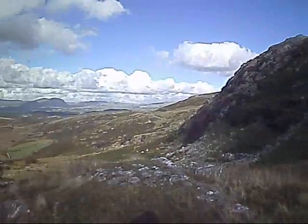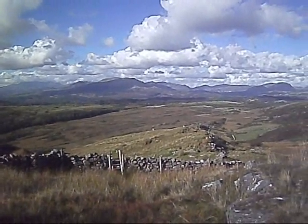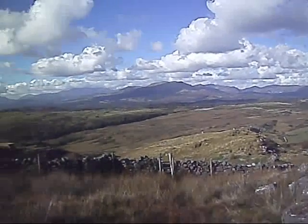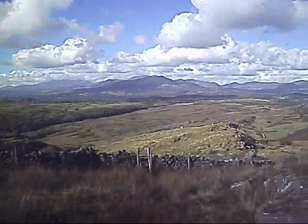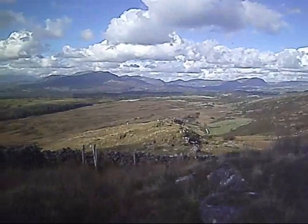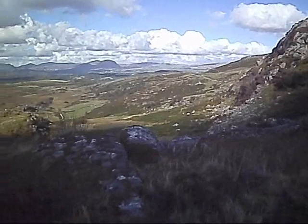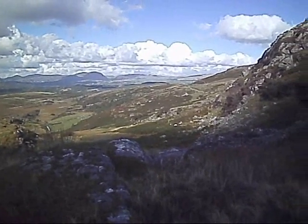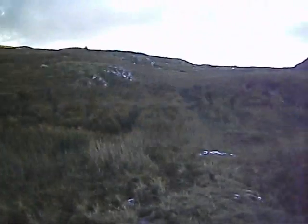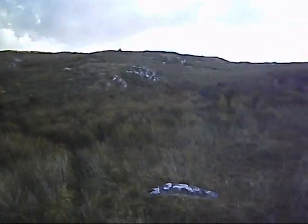It's been at least 5 years since I approached Bryn Cader Faner from this direction. So there's a stile which has been replaced not too long ago. That track came to a dead end where that old sheep corral, I presume, if that's what you call it. There is a semblance of a path going through here.